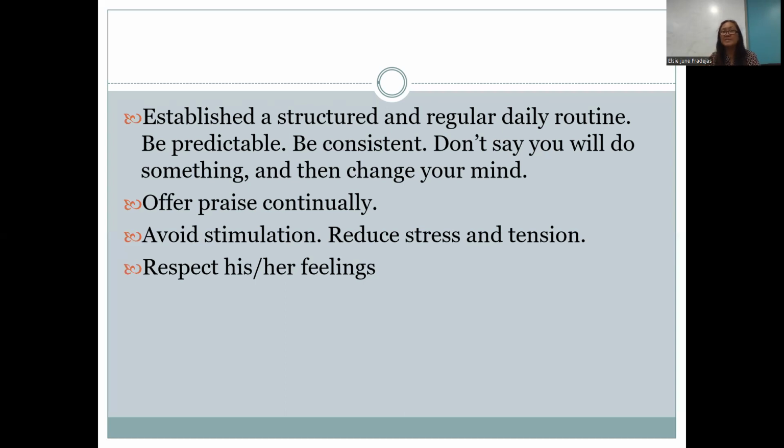You must praise that person continually. Avoid stimulation so that their stress and tension will be reduced, and respect his or her feelings. So when they say, I saw somebody inside the room, but you cannot see them, just respect their feelings.